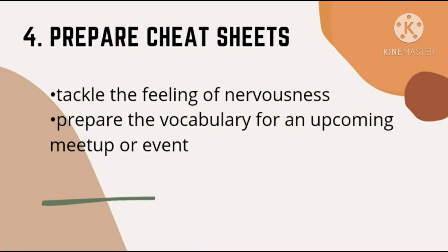Okay, friends, it's time for the fourth tip, which is prepare cheat sheets. Part of nervousness around speaking is the feeling of not knowing what to say. To tackle this, prepare a cheat sheet. Are you going to the doctor's? Before your appointment, research vocabulary relating to your condition and some common phrases you will probably need. You can also use this technique before going to pay a bill, eating at a restaurant, job interviews, making a complaint, or for any other situation that might make you anxious.